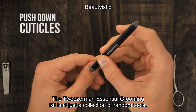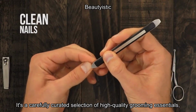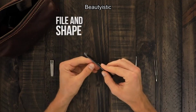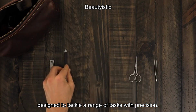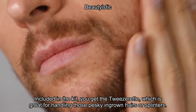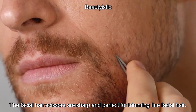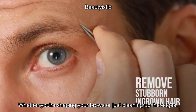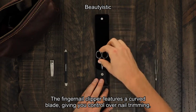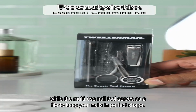The Tweezerman Essential Grooming Kit isn't just a collection of random tools. It's a carefully curated selection of high-quality grooming essentials, designed to tackle a range of tasks with precision. Included in the kit, you get the Tweezerette, which is great for handling those pesky ingrown hairs or splinters. The facial hair scissors are sharp and perfect for trimming fine facial hair, whether you're shaping your brows or just cleaning up the edges. The fingernail clipper features a curved blade, giving you control over nail trimming, while the multi-use nail tool serves as a file to keep your nails in perfect shape.